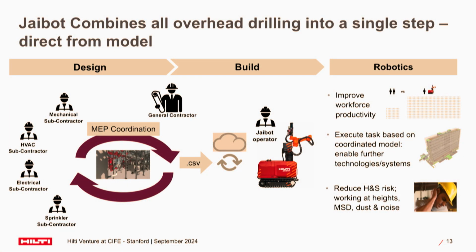Now, for any general contractor out there, one of the key challenges that they see on a job site is that they have to coordinate all of the different subsets of contractors that are on the job site. With JBot, you do a lot of the work beforehand in the pre-planning phase during the BIM model, and then you give that information to the tool for it to perform all of those tasks across the different subcontractors' space. We call that the clicks before bricks, essentially. So doing the work as much as you can in a digital environment before you actually go into the job site.